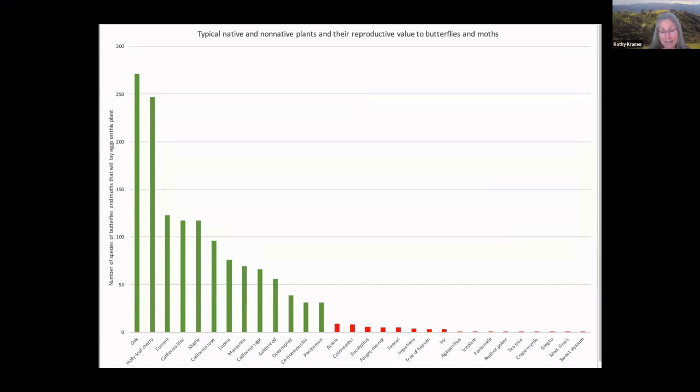Manzanitas, California lilac, lupines, and I'll be talking about these plants and more in this presentation, and I'll be talking about shady keystone plants tomorrow. The data used to make this graph was provided by Doug Tallamy, and the research was done here on our own plants in the Bay Area.